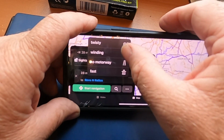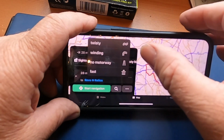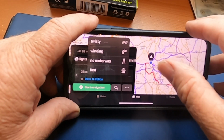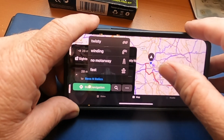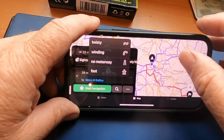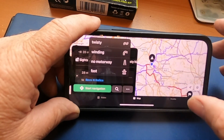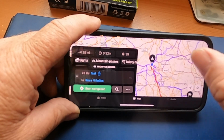The app tends to default to winding, so that's twisty roads, A roads, B roads. Or if you want something a little bit more interesting, and add a note of caution here, I've put twisty in a couple of times, and it's taken me down some tracks that you maybe would have wanted to avoid if you'd have known how steep or tricky some of them could be. But it's all down to what you're looking for. You may have noticed as I keep altering the options, the route will alter. So let's put fast in. You'll see the line changes.